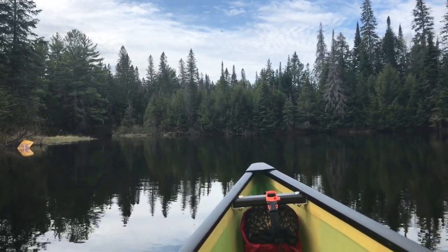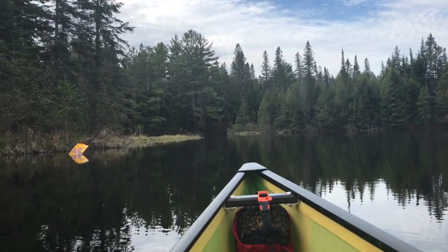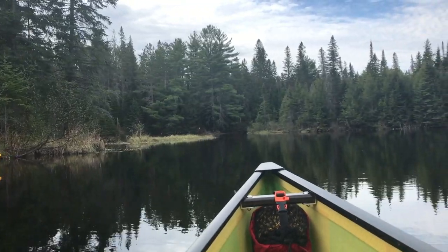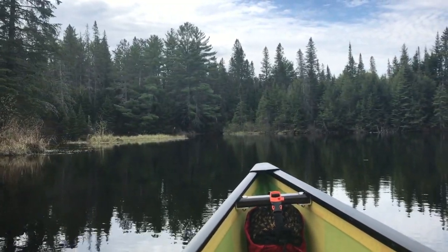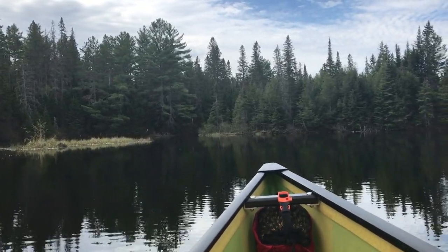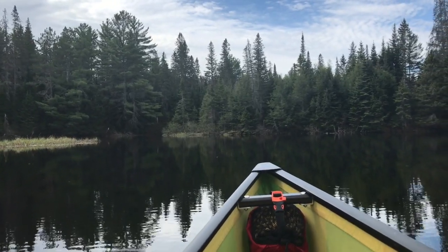The water is very high right now. There's a sign right there, if you can see it on the left side of the screen, and that's usually sticking out of the water quite a bit. Also, where I put the boat into the water, there's usually a bit of beach there, and that was missing.